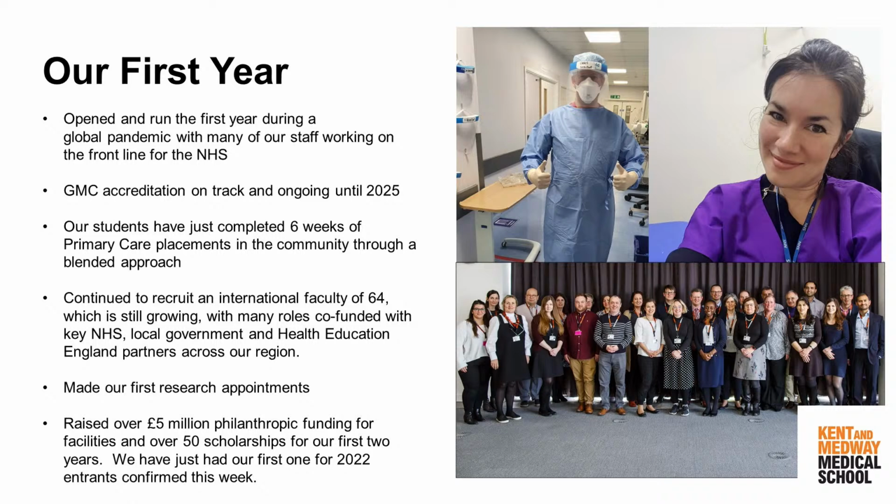And our students have gone on placements. We're very proud that we've achieved our planned 6 weeks of primary care placements in the community throughout the whole year. And again, that's given our students a chance to see how healthcare has responded in the NHS. It's given them an anchor to remind them what it's all about, because a lot of their other teaching has been online. But as well as that, that is more than any other medical school program, even in normal times.